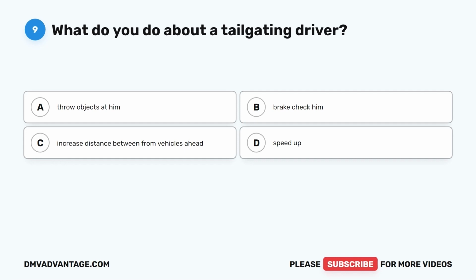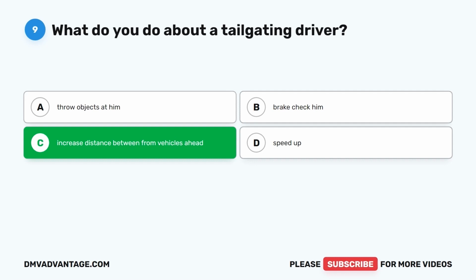Question 9. What do you do about a tailgating driver? A. Throw objects at him. B. Brake check him. C. Increase distance between from vehicles ahead. D. Speed up. The correct answer is C.